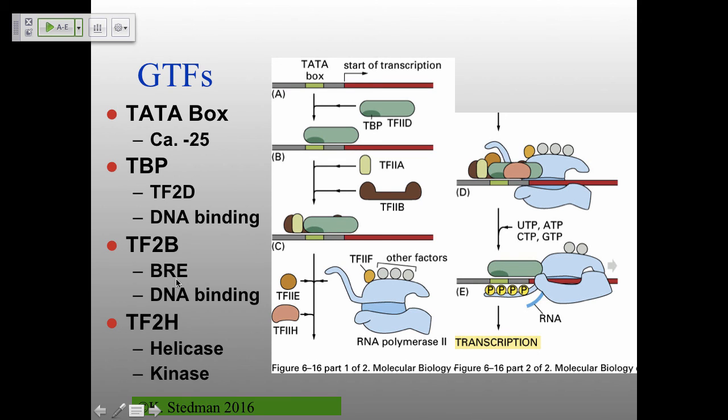These were all named because they were just different fractions that came off of a column, but it's easy to remember what TF2H does because the H stands for helicase. Actually, it's purely coincidental that these two things happen, but it has to have helicase activity. This is a little different from the bacterial polymerase, because in the bacterial polymerase, what had the helicase activity? The RNA polymerase itself. So here, you may or may not remember in the structure, the RNA polymerase had these little ends that hung out a little bit further than in the eukaryotic polymerases. It turns out that those have that helicase activity.